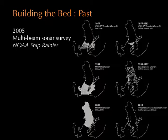And a brief history. There's been a lot of early surveying. It's been very difficult to interpret the results of some of those. I think the errors are very large. And really the first is in 2005 when NOAA ship Rainier went in doing a sonar survey of the whole forebay up to the terminus at that time. So leaving out, of course, a lot of the glacier bed, which is under ice.